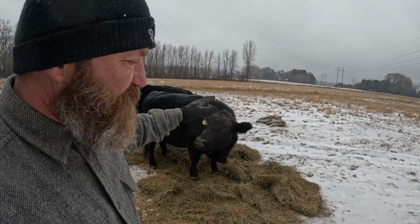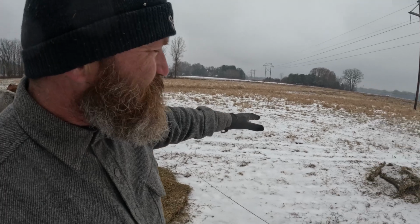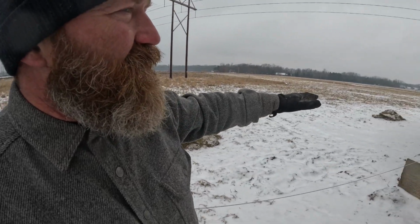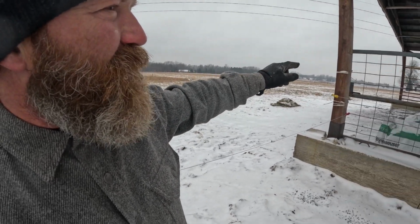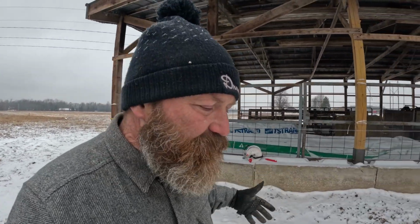So I do have tomorrow's hay already laid out, so that's the next section here. And that'll go right along here. I did put a wire around the pole barn so they couldn't jump in there. Not totally complete setting up.